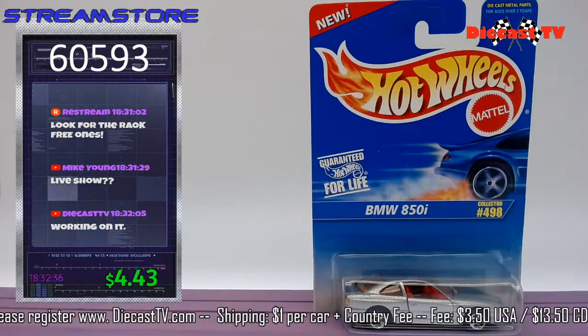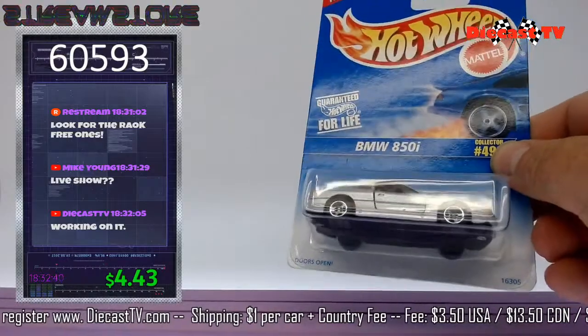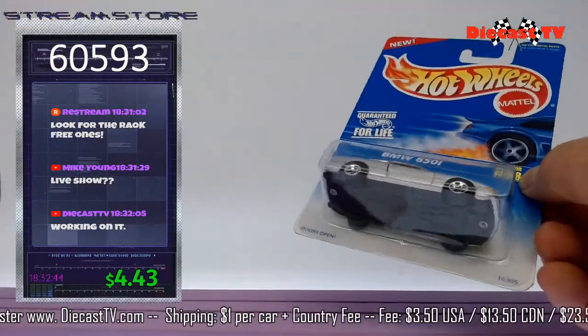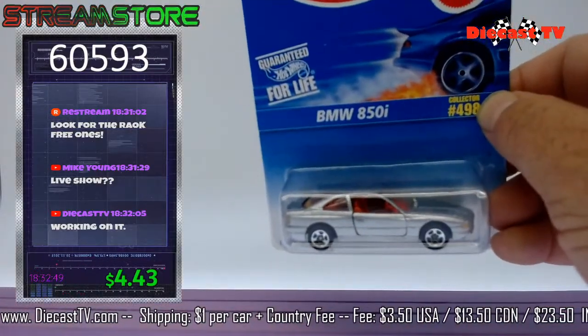Back in the mid-90s, Beamers were all the rage. Check out this 850i BMW. The doors open on this one. It's collector number 498 on the blue and white card. Awesome, awesome, baby. BMW 850i.